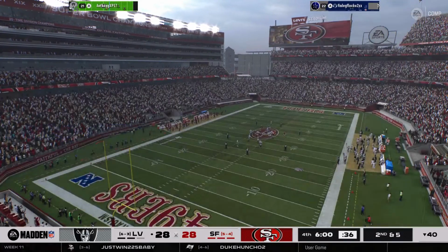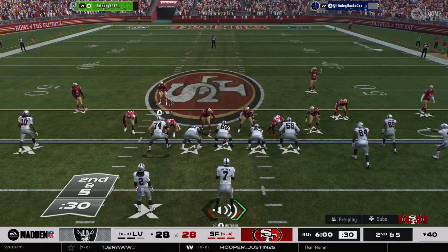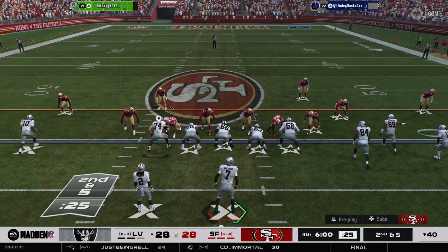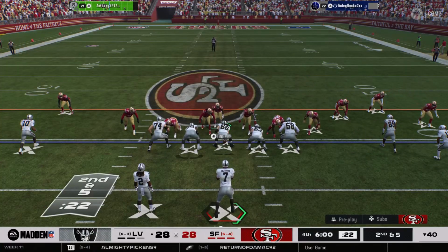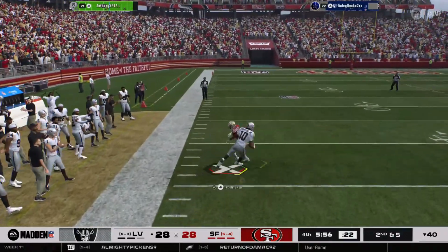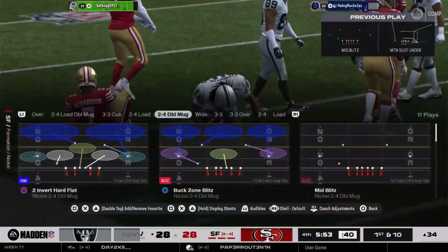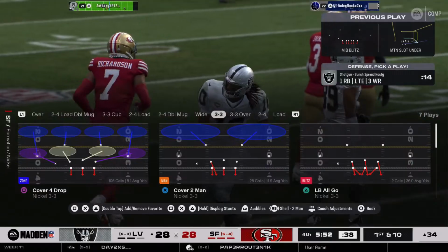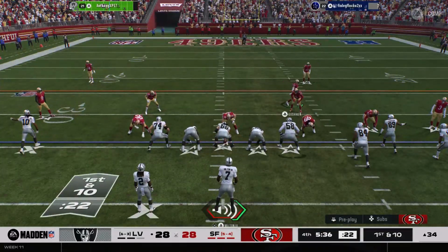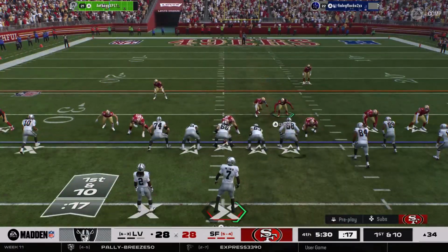Halfway to the marker, it's 2nd and 5. Let's go now. Back to throw. Here's Milton. This one's taken in by Thornton. He has this down to the 34. It's a pickup of 26. And the Raiders are going to have a first down. A gain of 26 yards. First down, Las Vegas.